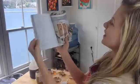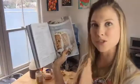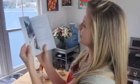So many good ones. Again, carrot cake. I was so surprised. Carrot cake is not necessarily one of my favorites, but so many people, when I started posting pictures on Facebook about what I was making, wanted the carrot cake recipe. So there you go. You can get yours for free. Just pay shipping.